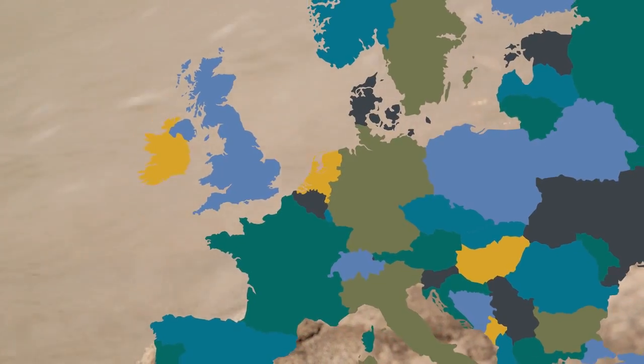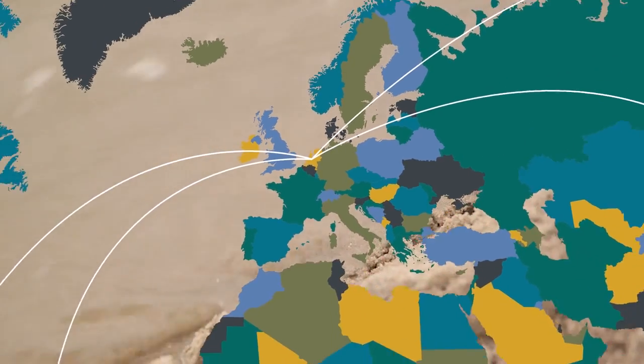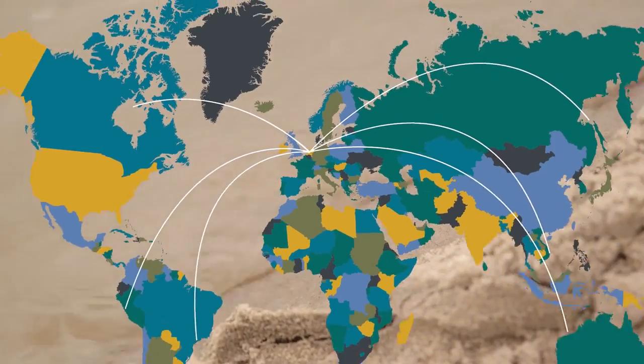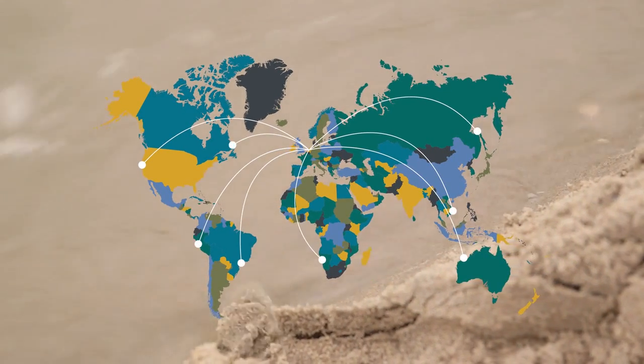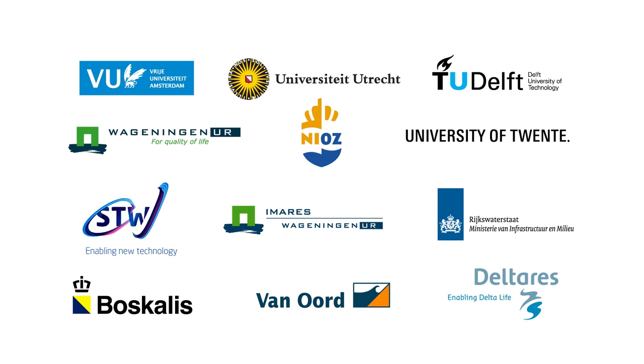The global challenge in the 21st century is to create efficient and sustainable solutions for the development of our coastal area. Developing and applying top-level knowledge gets us ever closer to multifunctional sandy solutions that are feasible, affordable and sustainable. That's what NatureCoast stands for.